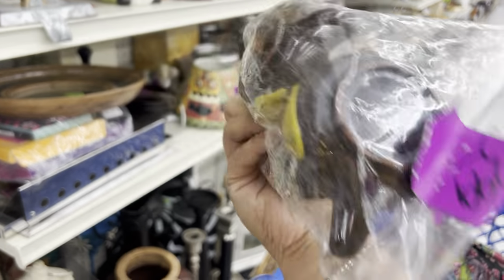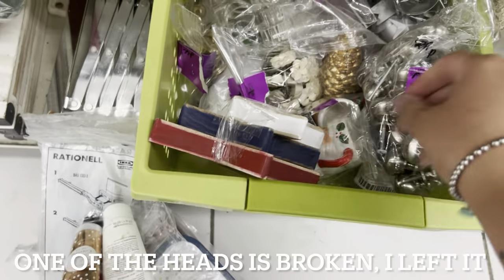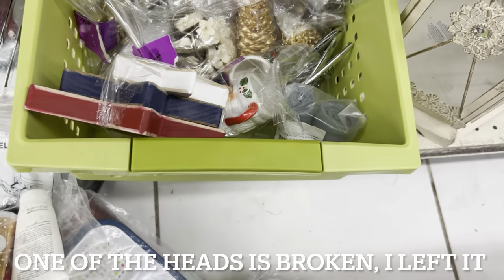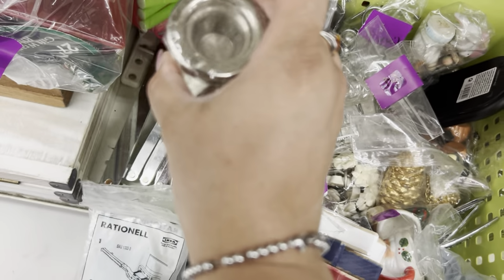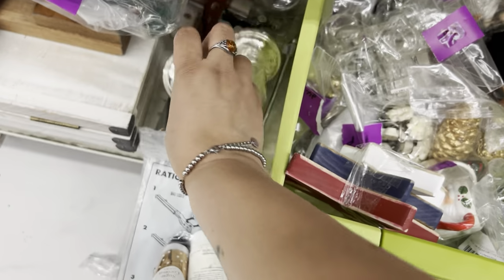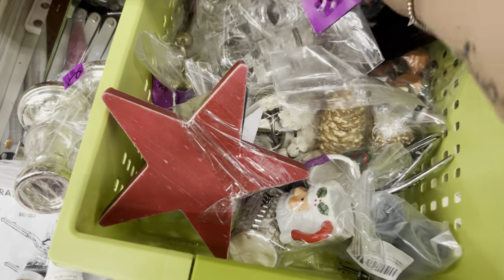Kind of worn. $3.99. I will bring it to the register, and if they're all broken, I will open them when I get there so they could see that I'm not pulling any funny stuff, then I'll purchase them if they're intact. But you want to check out this little stash here.